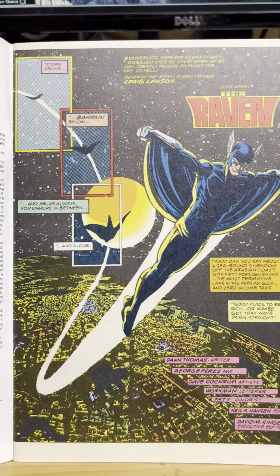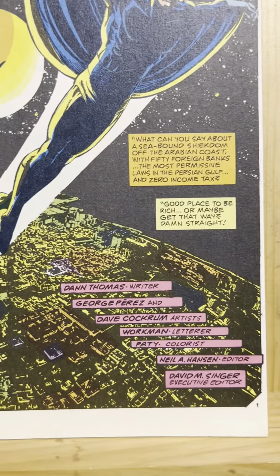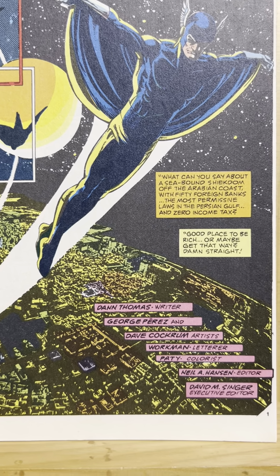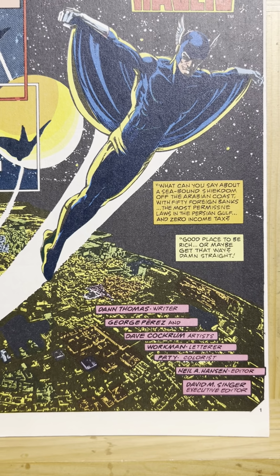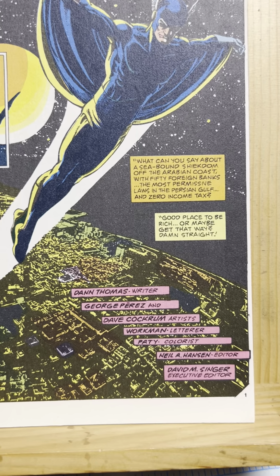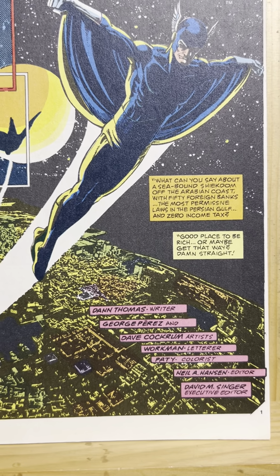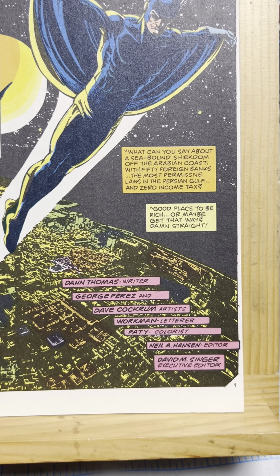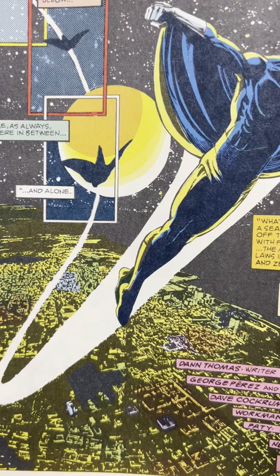So here we got the Raven, drawn by, oh, look at this. We got Danny Thomas, that's Roy Thomas's wife. George Perez is the artist. Dave Cockrum. So George Perez and Dave Cockrum. Oh my God, and John Workman, my favorite letterer. That's Patty Cockrum. She's the colorist, one of my favorite colorists. And I'm sorry, I don't know Neil Hansen, and I don't know David Singer except for this. And he's just looking over that city.